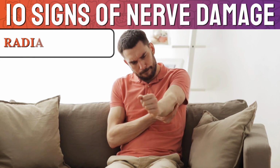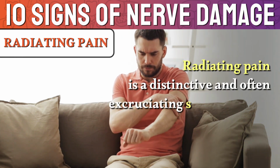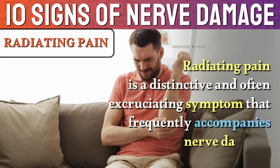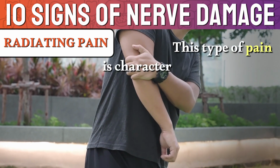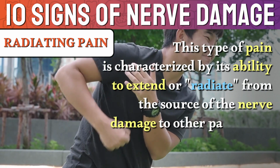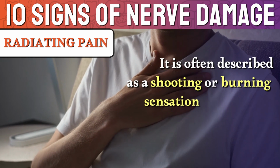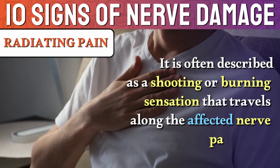Number 3. Radiating pain. Radiating pain is a distinctive and often excruciating symptom that frequently accompanies nerve damage. This type of pain is characterized by its ability to extend or radiate from the source of the nerve damage to other parts of the body. It's often described as a shooting or burning sensation that travels along the affected nerve pathways.